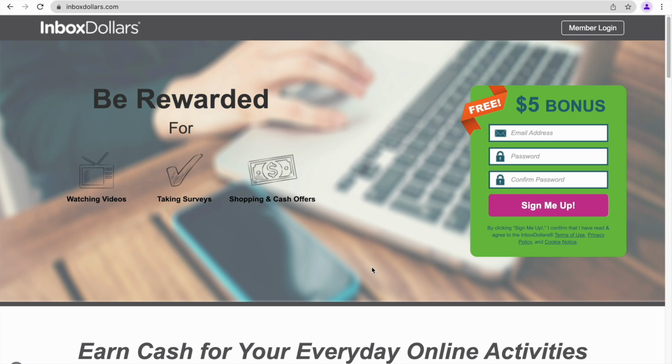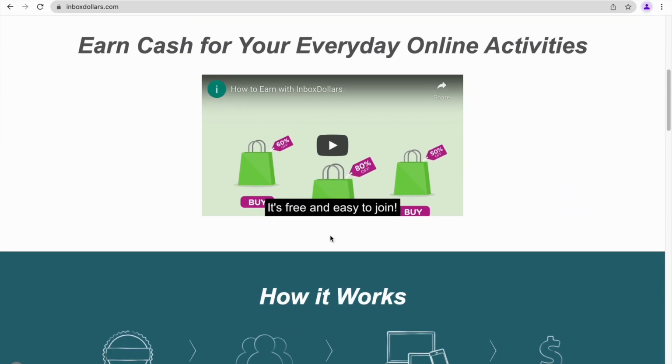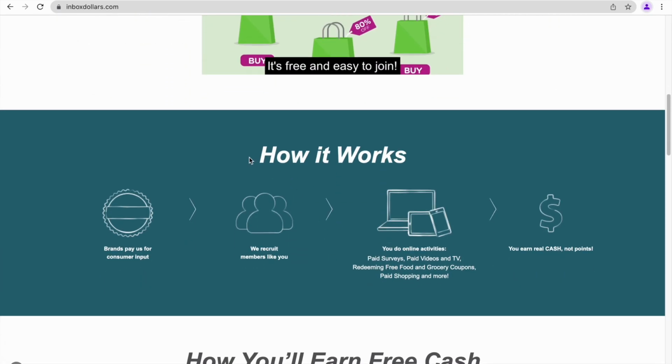So in order to reach that, you can see in the homepage of the website different methods such as taking surveys, shopping and cash offers, and finally, what we are here for, watching videos. So, let's go ahead and see how this website operates by scrolling down and seeing this section, how it works. You can see here that brands pay them for consumer input, then we recruit members like you, and you will be doing online activities such as paid surveys, paid videos, and more.